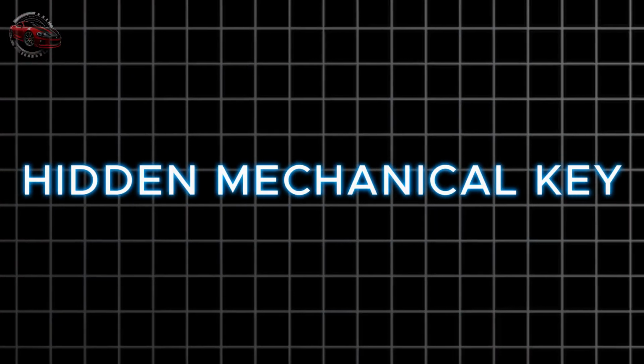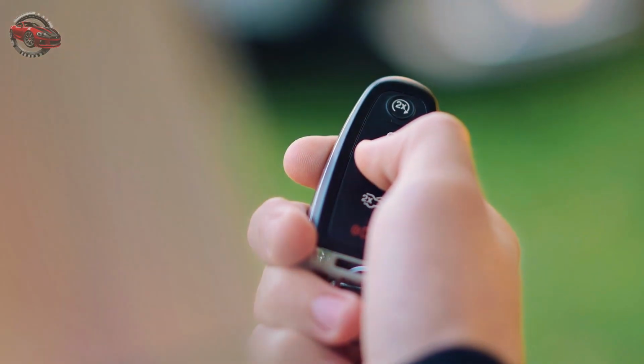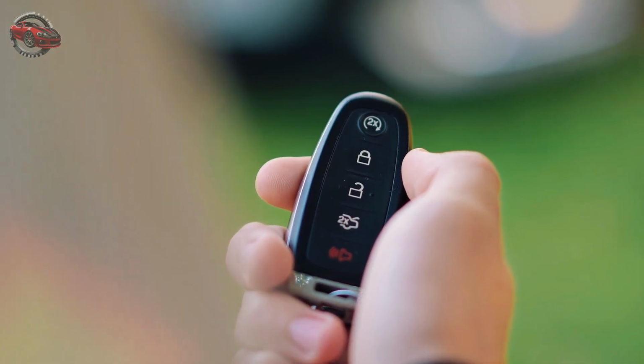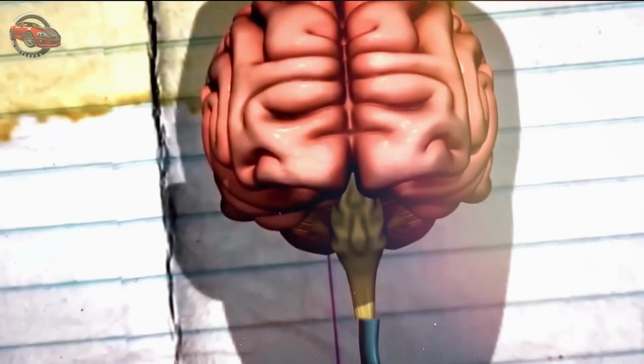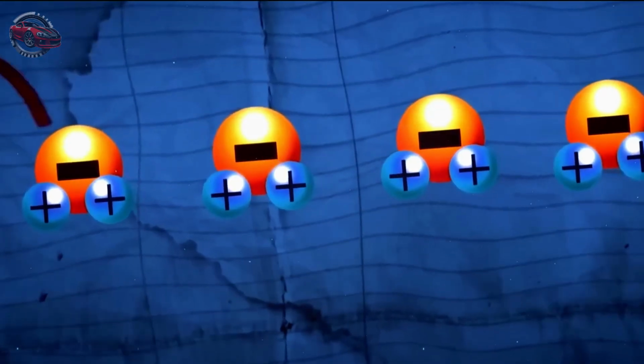First secret: the hidden mechanical key in the remote. At first glance, it seems that all modern cars rely solely on electronics. You press a button and the doors open. You press another and the engine starts. But what happens when the remote control battery dies at the worst possible moment?